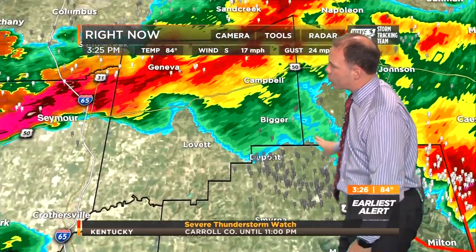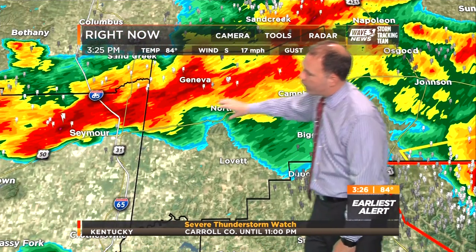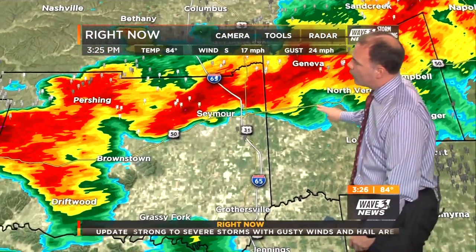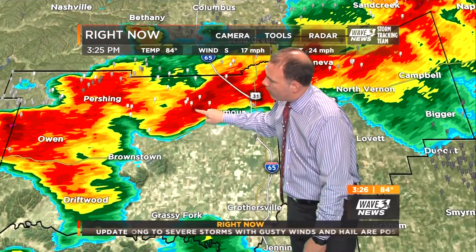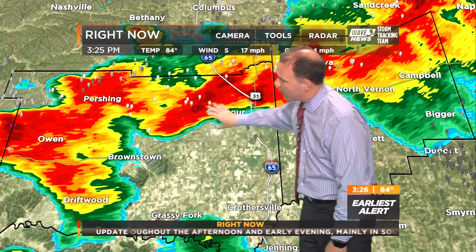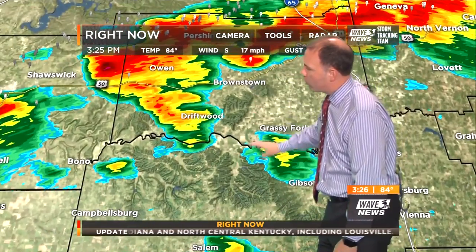As we lift back up into Jennings County, you'll see showers and thunderstorms pushing north of North Vernon. That's right along US 50. Those should hold along and north of US 50 as those move through. Back to the Seymour area, one thing that we're noticing and watching there, some of the deeper purple showing up, could have some small hail with that storm. There's no warning at this point, but it's something that we're watching as that moves toward the Seymour area. There's Brownstown. Likewise, showers and thunderstorms approaching your area.